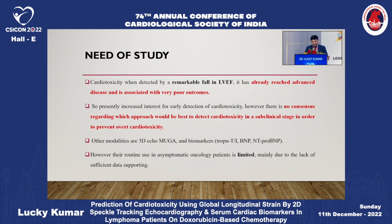Cardiotoxicity, the focus of this study: when detected by a remarkable fall of LVEF on echocardiography, it has already reached an advanced stage, with very poor outcomes. So there is presently increased interest in early detection of cardiotoxicity. However, there is no consensus regarding which approach would be best to detect cardiotoxicity in subclinical stages in order to prevent overt cardiotoxicity. Other modalities available are 3D echo, MUGA scan, and biomarkers. However, their routine use in asymptomatic oncology patients is limited mainly due to lack of sufficient data supporting it.